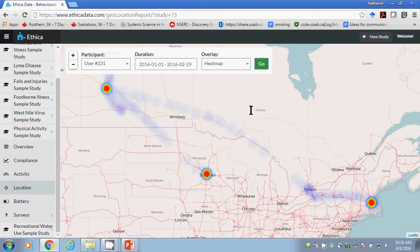Now, if we zoom in on this, so you can move around here. If we zoom in, let's go up to Saskatoon, our fair city, and let's zoom in here. And what you'll see is a pattern of variability within that city as well as to where they're spending time.